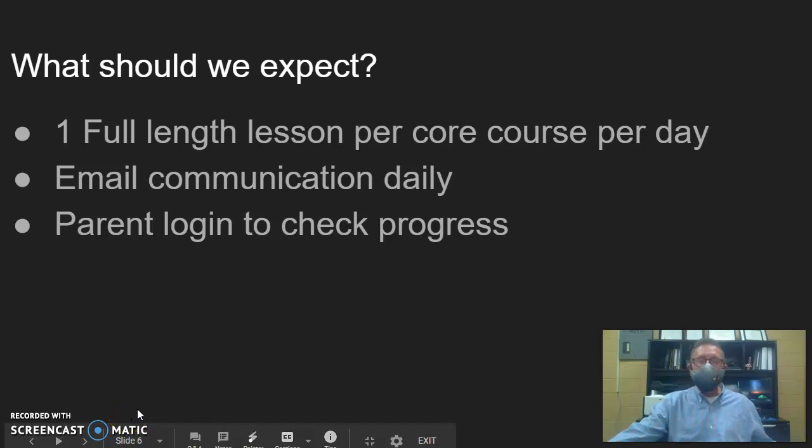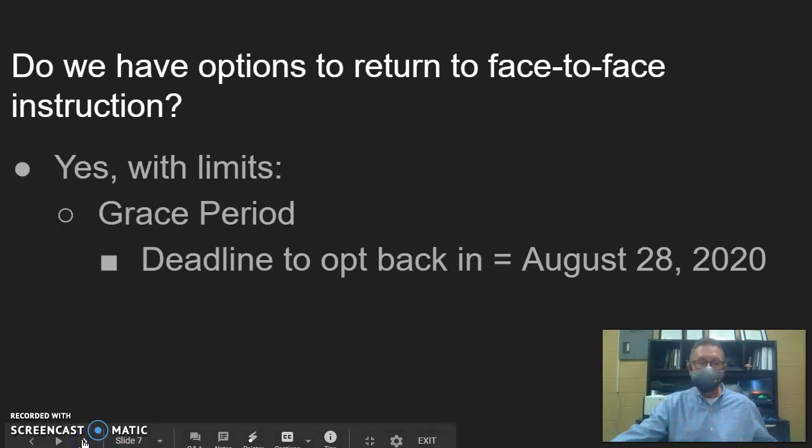Additionally, as I've already said, email communication will happen daily between teachers and students, and there's also a parent login to check progress for your child. We all know that sometimes students need a little help making sure that they're staying on track, and especially in this virtual world, it can be very difficult for students who get behind. I encourage everyone who's choosing the virtual option to make sure that they stay in direct communication with their child, and that child stays in direct communication with the teacher so that everybody's on the same pace.